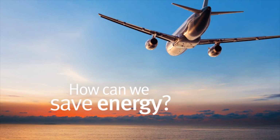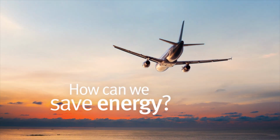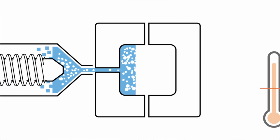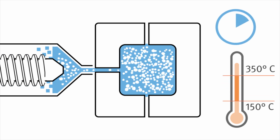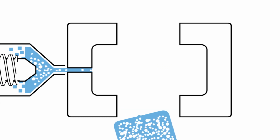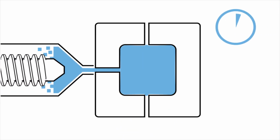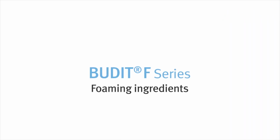How can we save energy? The answer is lightweight plastics with controlled cell structures. This saves energy in the final application, as well as in the processing with less material used, shorter cycle times, and higher yields. Without foaming during cooling, shrinkage takes place. The irregular surface leads to yield losses and higher costs. The eco-friendly BUDIT F Series avoids the use of hazardous materials.